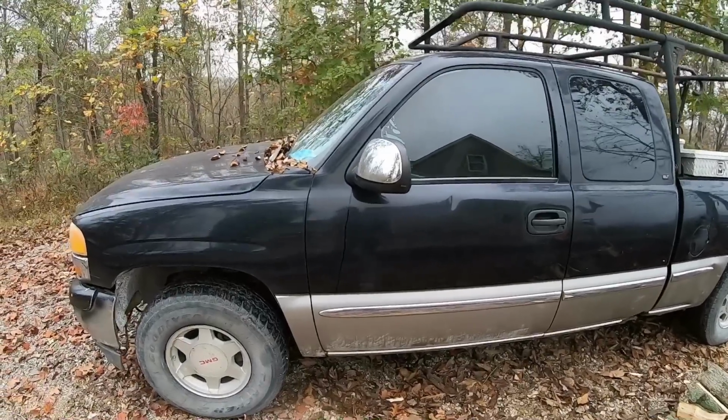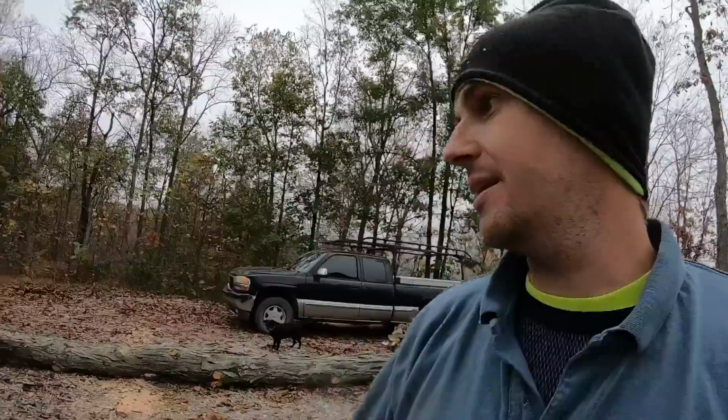The old GMC sounds a little rough, isn't she? Sounds like something came loose in the top end, so we're just gonna park it over there for the time being, get out of the way. I'll have to tear into that in the future, but not too worried about it. It's got 288,000 miles on it. Hard to complain about that.